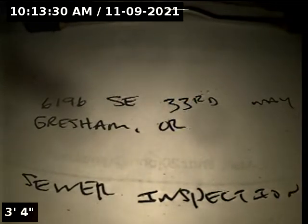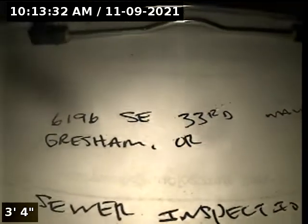We're at property address 6196 Southeast 33rd Way in Gresham, here for a sewer inspection. Point of access is a 3-inch ABS cleanout located in the crawl space.